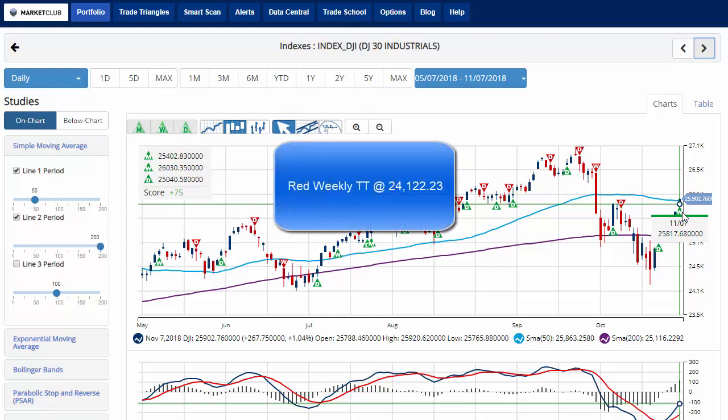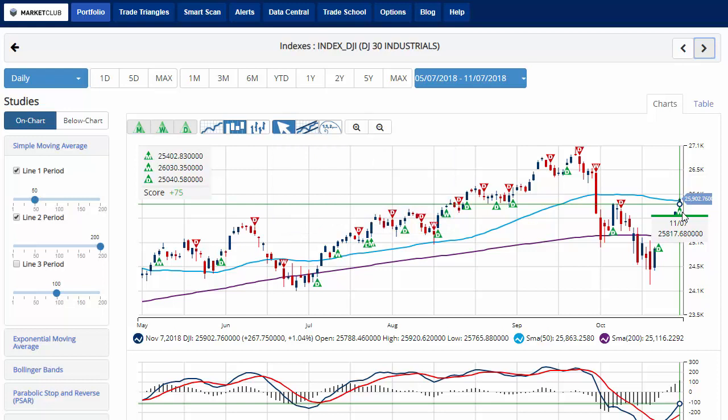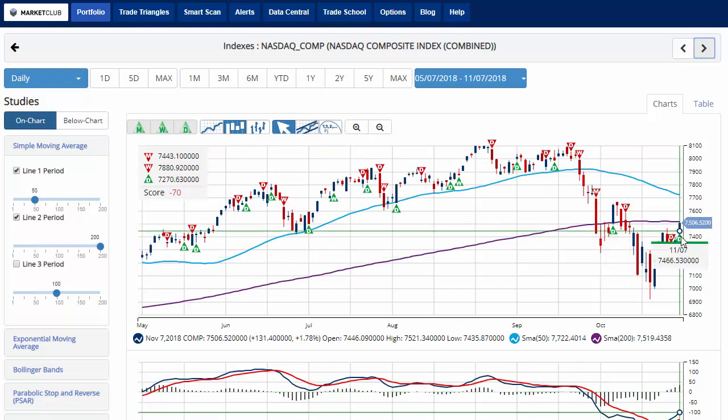So our key level to watch now will be 24,122.23. A move below that level would issue a red weekly trade triangle, indicating a move back to a sidelines position for the Dow. The Nasdaq still has some work to do.